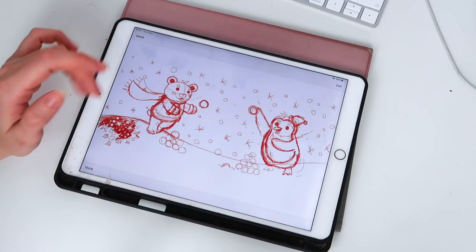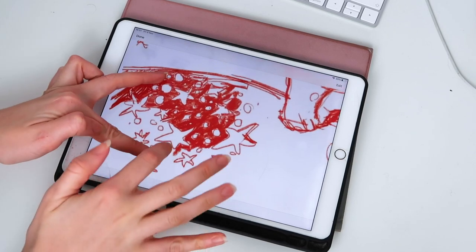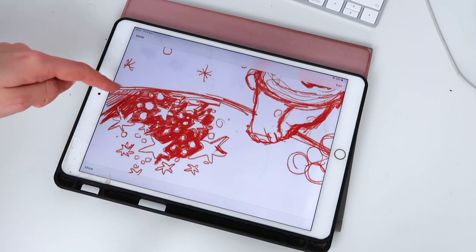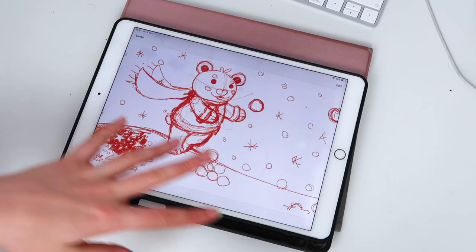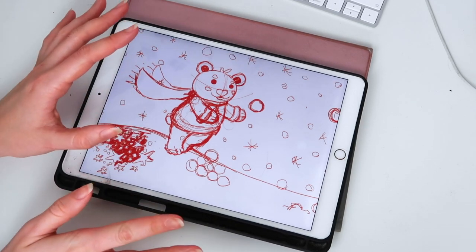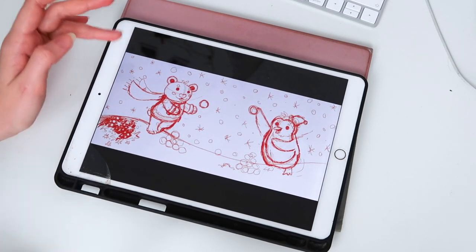So this is the finished sketch. As you can see here, this is kind of what I'm doing for the background. It's going to be a solid red background, except there will be little stars and circles and stuff in this. I haven't finished it because, you know, it's just a sketch. I'm just going to do it in the final piece. There's no point in doing it for this because it's going to take me forever, but you get the idea.